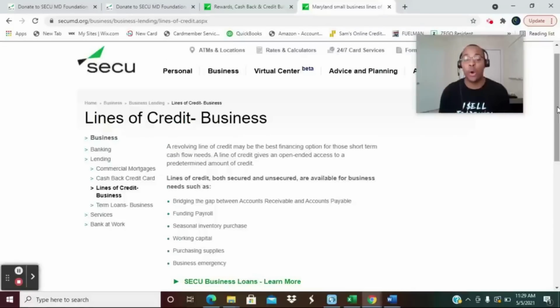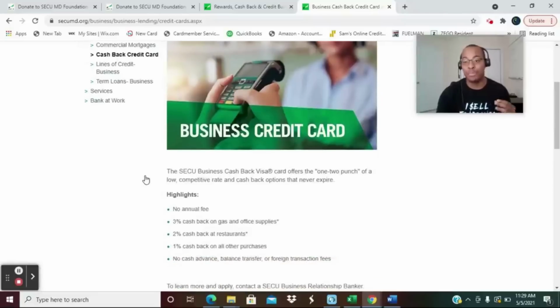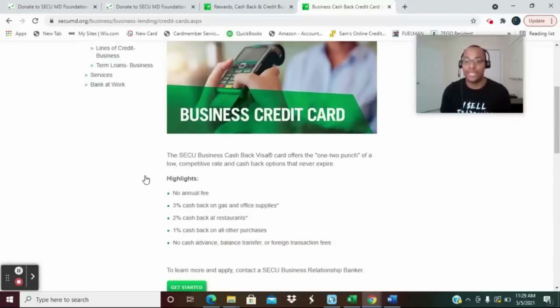Now, SECU also offers business credit products for registered Maryland businesses. So this isn't going to be available to any type of business. You will need to be registered in the state of Maryland in order to qualify for the business credit product. But the line of credit does require the most recent 2 years of personal and business tax returns, and you may also have to provide interim financials. Now, for the business credit card, they have a cashback credit card. You do need a minimum of a 680 in order to qualify, and it will be a personal guarantee. And again, you will have to establish a business checking account before you could apply to any of the business credit products. So just keep that in mind.